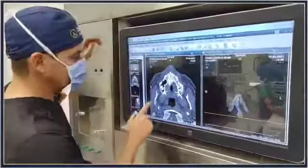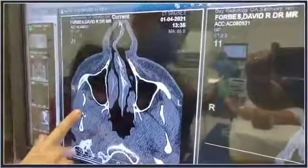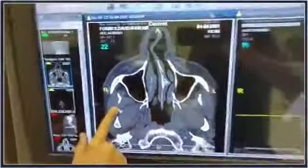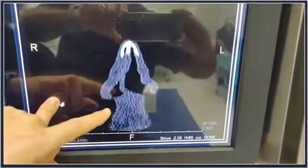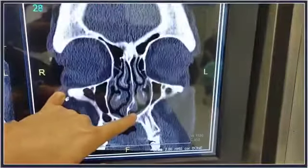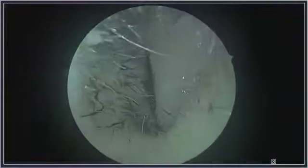So if you have a look at the CT scan, you can see as we come up here, there's an extremely deviated septum with a septal spur. As you can see like that. And then if we come from the front, you can see the right-hand side's blocked, the left-hand side's open. And as we come up there, you can see there's the spur coming out on the opposite side. So we're going to be fixing him. I'm going to show you on the stack before and after.